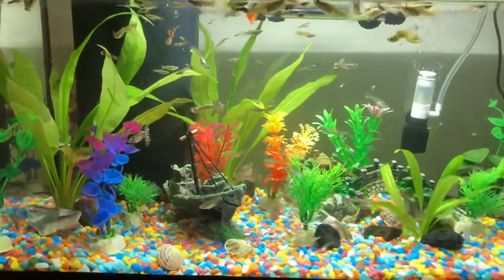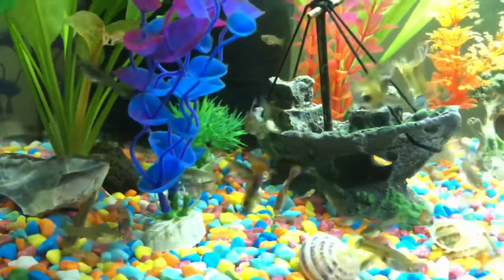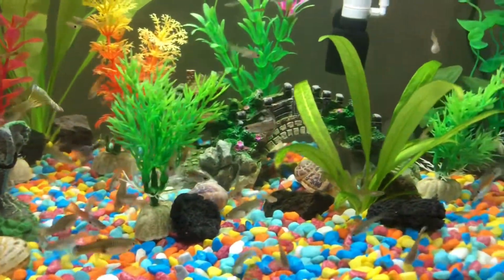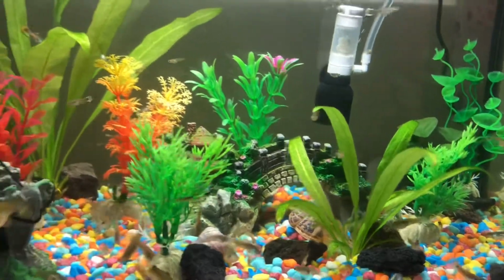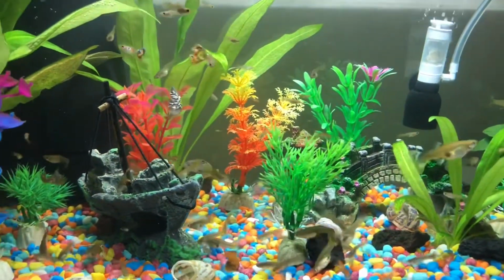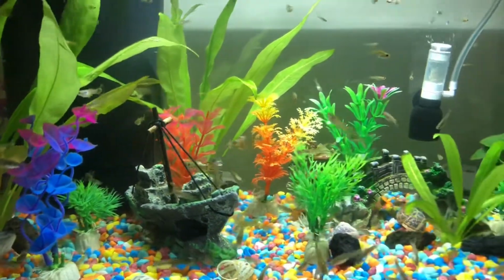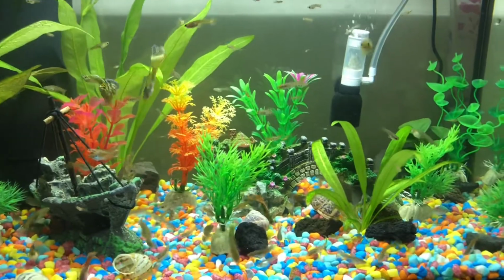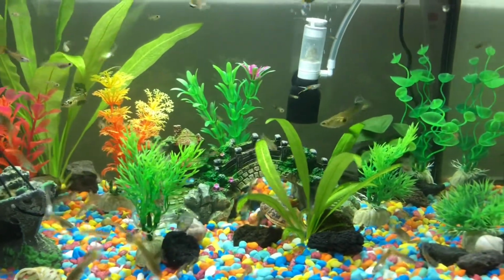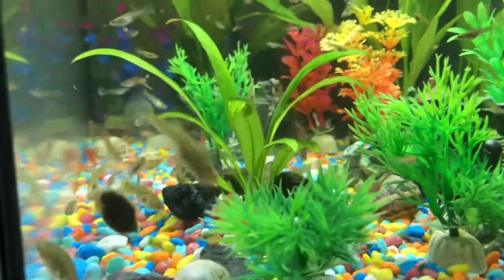They're still eating, no? Yeah. Look, I think they are still searching. Look at that, eating the rocks. They are eating loads of them. We will use the blue light to reduce the amount of algae.